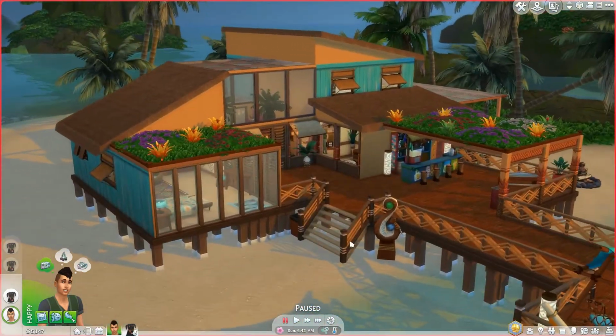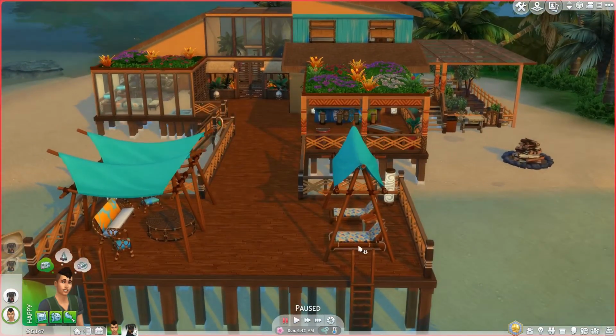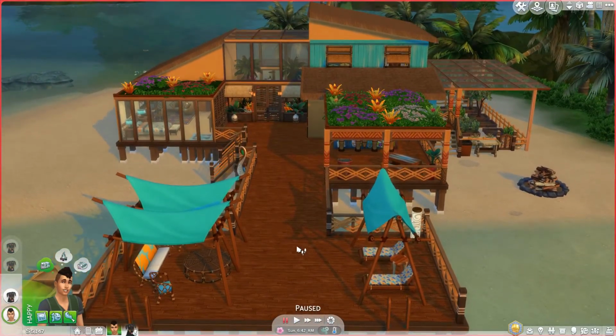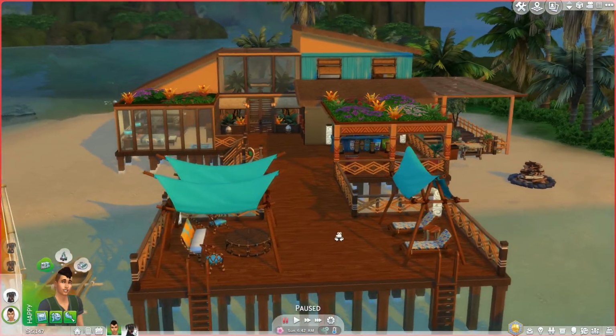So he's got a little sunbathing area out here. Not sure if I want him to get a suntan after seeing Marissa tan up in my Road to Fame Island Vacation series, because the tan's just a little bit dark. I mean, it's not even gradual, it's just like straight to wow, you've got a tan. So I'm not really sure if I want him to sunbathe, but we'll see.